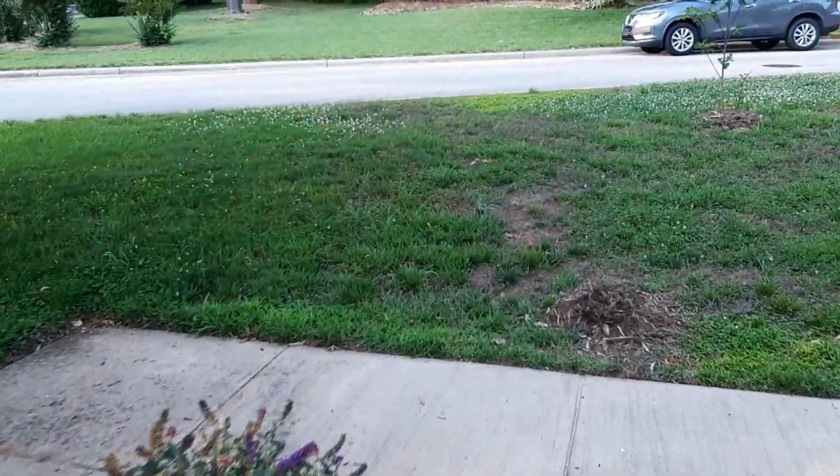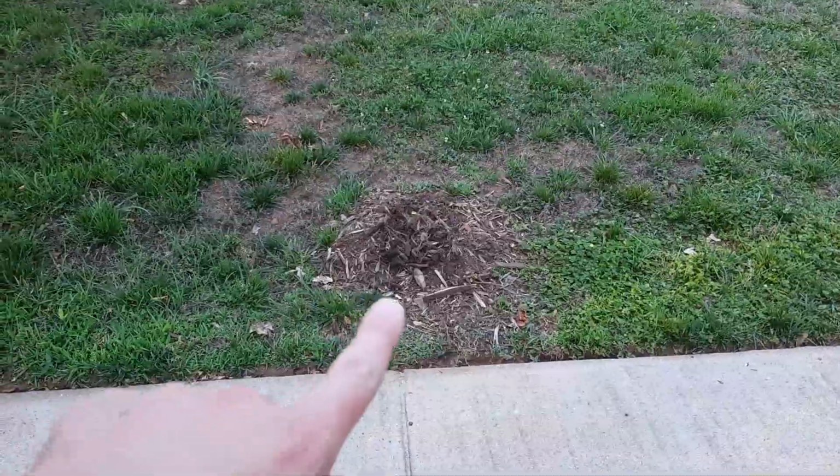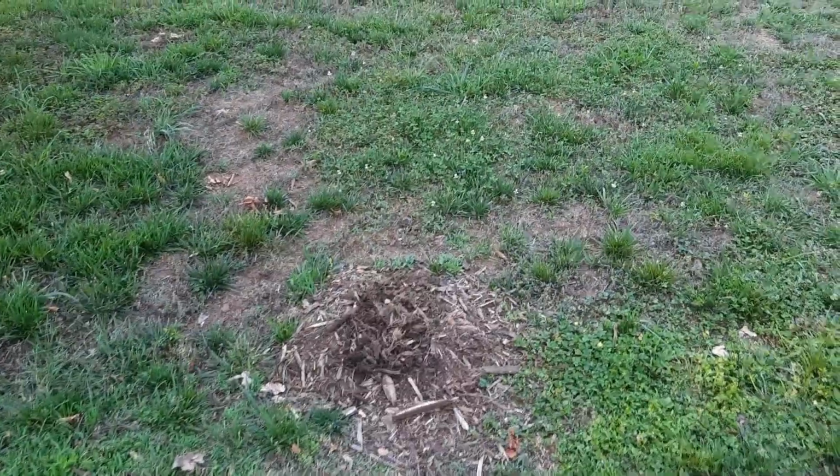Let's fix that camera. This gimbal is great. All right, here you can see that my Egyptian walking onion failed. I don't know why. It had good soil, good fertilizer, good sunlight, good water, and it just wouldn't do it.